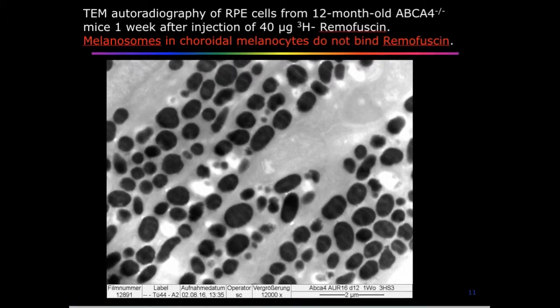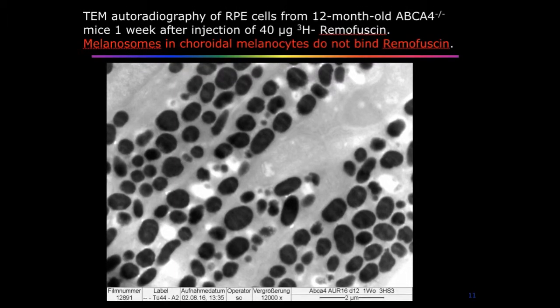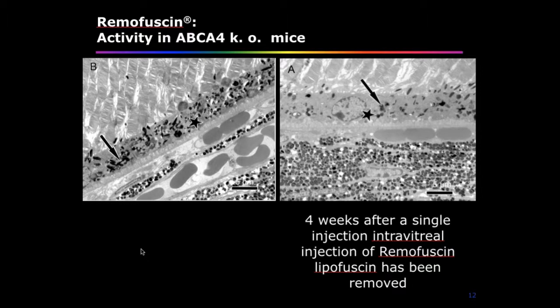Interestingly, the drug specifically binds to the pigment granules in the RPE. It was not seen in the melanosomes of choroidal melanocytes. This is very unusual because normally melanin has a high affinity to many drugs, but here we had a specificity to melanin and melanolipofuscin and lipofuscin in the RPE. In pigmented ABCA4 knockout mice, we could see a clear reduction of melanolipofuscin compared to the untreated control, which can be seen here. You can directly see the difference.